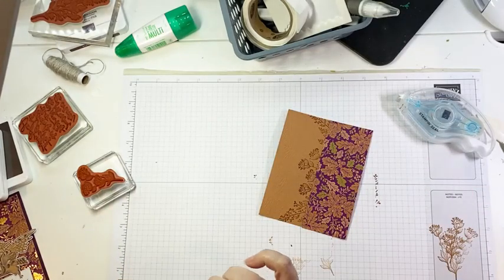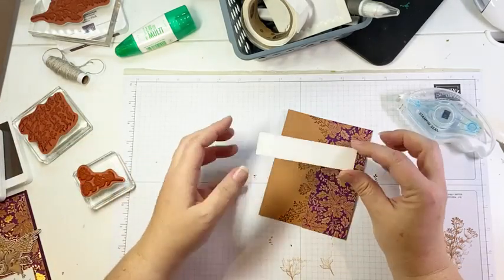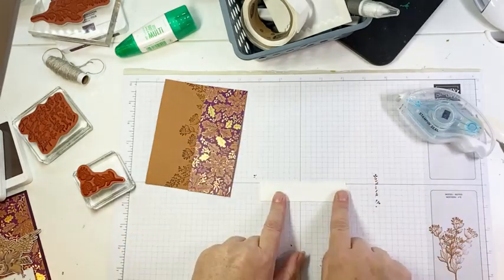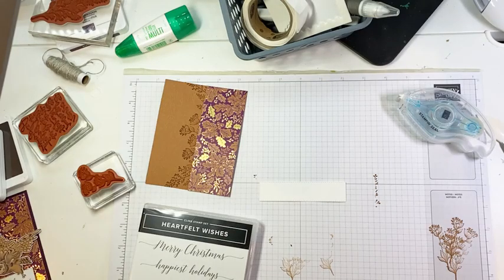Okay, now we can do our stamping of our sentiment. So here I have a die cut stitched rectangle. However, this is actually not from the Stitched Rectangles dies. It's from the Ornate Layers dies. It's quite a long sentiment stamp, and I realized I forgot to mount my sentiment stamp. That's not good. It is right here from the Heartfelt Wishes set.